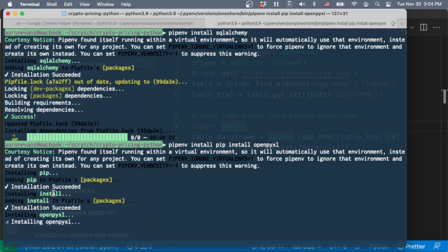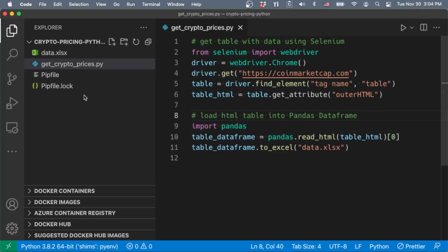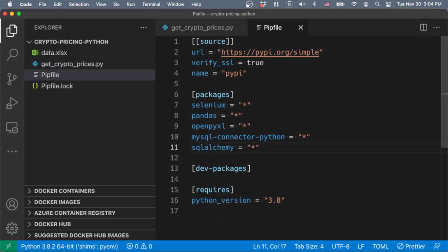Open PyXL. So I need to clean up my dependencies. We do not need this install. We do not need pip. That's going to make it huge, and that's going to screw up my Pipfile.lock. I'll probably blow that away at some point, but we just need openpyxl to use.